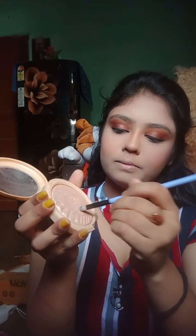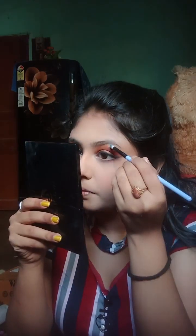Now taking this dark brown shade and doing my lower portion. Using this Makeup Revolution highlighter and highlighting my inner corner and brow bone.